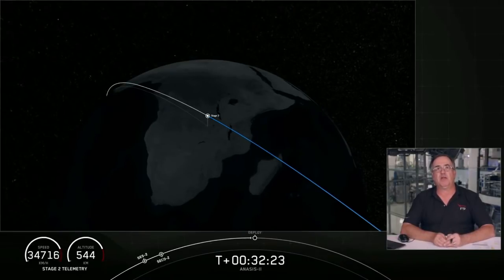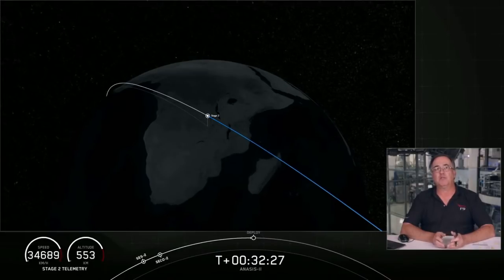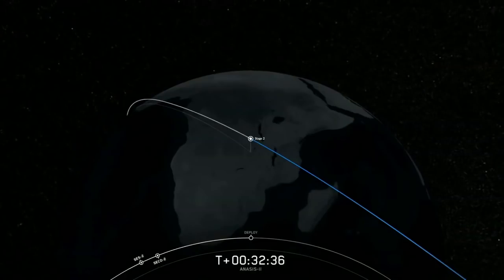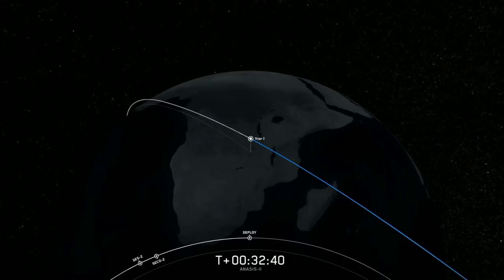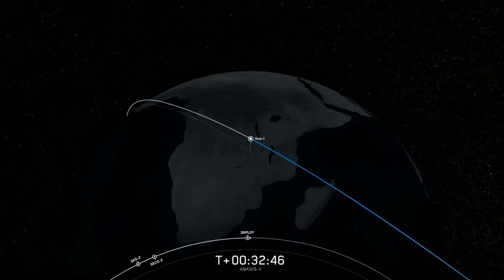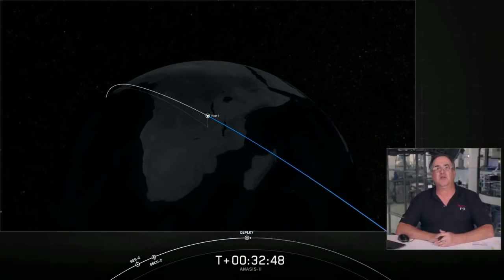But right now we're getting ready for the big event, which is spacecraft separation. And as a reminder, we won't see payload deploy today per the customer's request. So we're going to listen in for the avionics engineer to call it. Payload separation confirmed. And there it is. Avionics engineer calls payload separation has deployed, confirming that via telemetry. And so, 32 minutes, 49 seconds into flight.